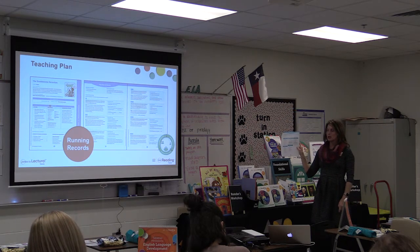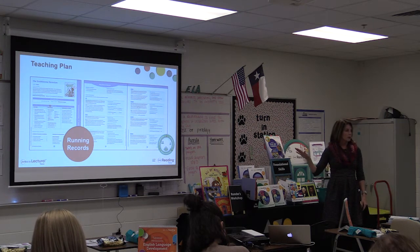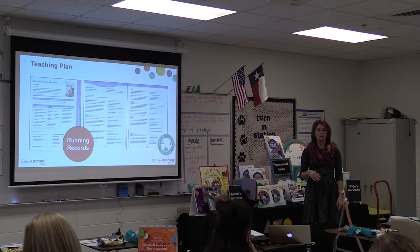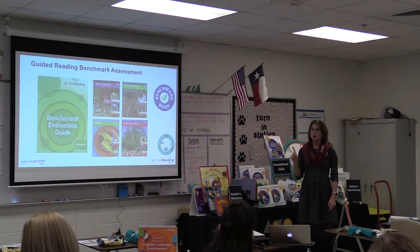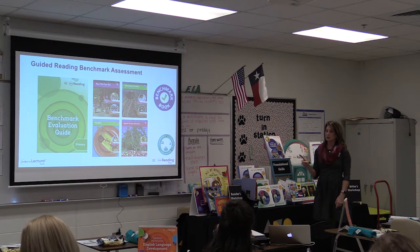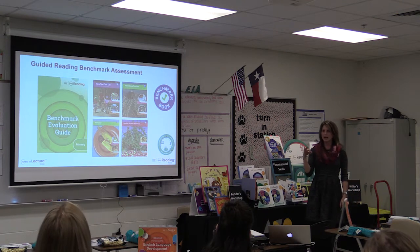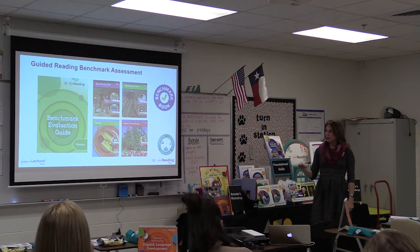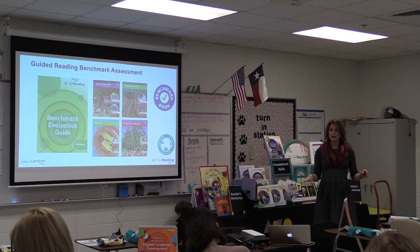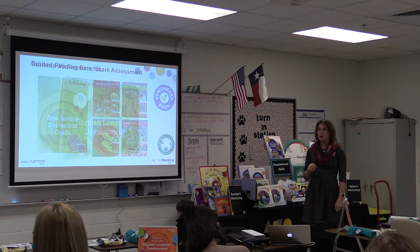Every single one of our Rigby readers is supported with a running record as well, so for guided reading instruction, you can flexibly move your groups. You asked about data. One way in which you can capture data is through our guided reading benchmark assessment. Consider these cold reads or fresh reads. And here you can truly identify that instructional level for each and every one of your students when utilizing guided reading specifically within the classroom. So that's one data point.